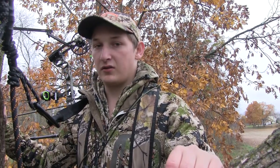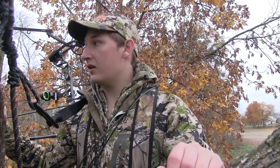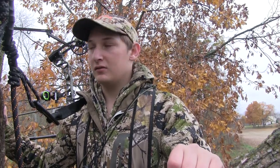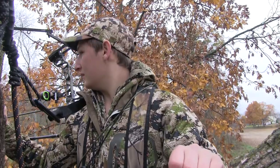And every single one of these scrapes was hit either this morning or last night. So there's deer in the area that are hitting the scrapes. So hopefully before too long, we have a big old buck come walking in, and I put at least a good shot on him. It doesn't have to be perfect.